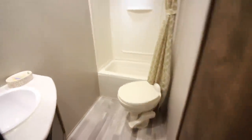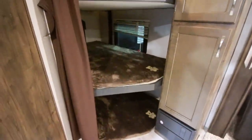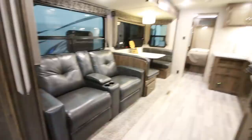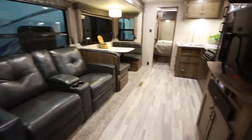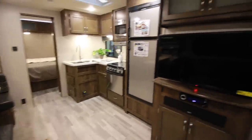A bathtub. Pretty good sized bathroom with floor space. And then these beds all go up, so you can have more floor space for the kids to play down there when you're not sleeping. How cool is that? The kitchen, it has a good use of space.